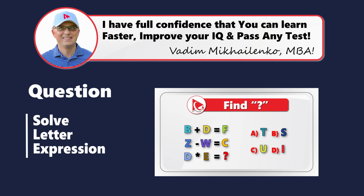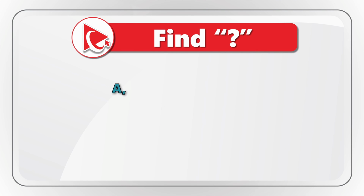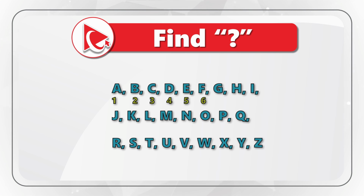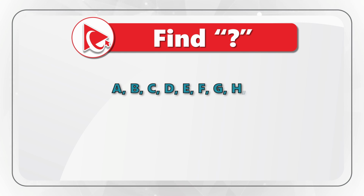And obviously, if you have a better way to solve it, please make sure to post in comments. To solve this challenge, you really need to have a good understanding of the English alphabet. And not just the alphabet, but also analytically understand that you can assign a number for each letter of the alphabet. I already mentioned that there are 26 letters in the English alphabet, and this is probably one of the first things you study when you study English. So the letters would be A, B, C, D, and so on.